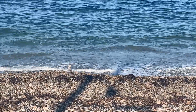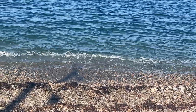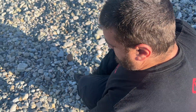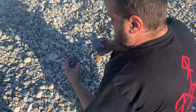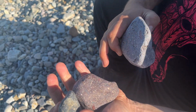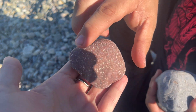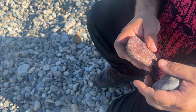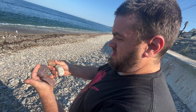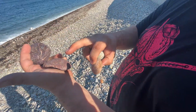Ready? This is all Rhyolite. This is all Rhyolite. Look. This is smooth, high quality. More Rhyolite, more Rhyolite. Look at that. Yep. I'll take a little flake off. Got a bunch of different colors. Brown Rhyolite, maroon, red.